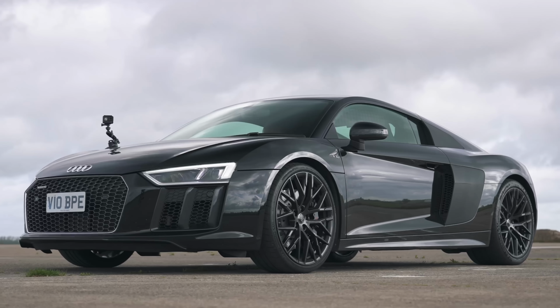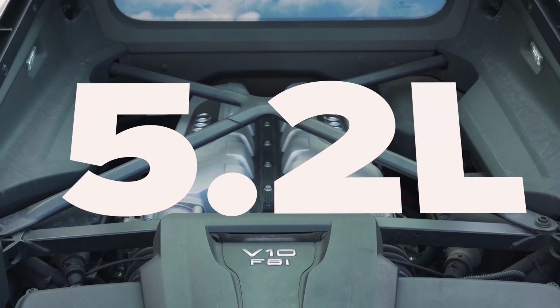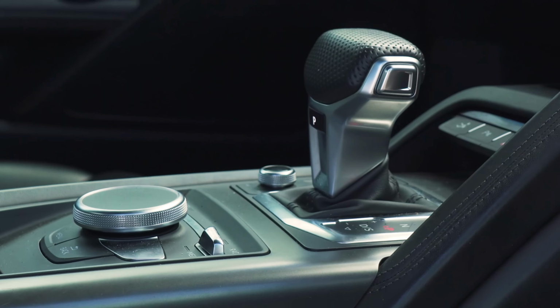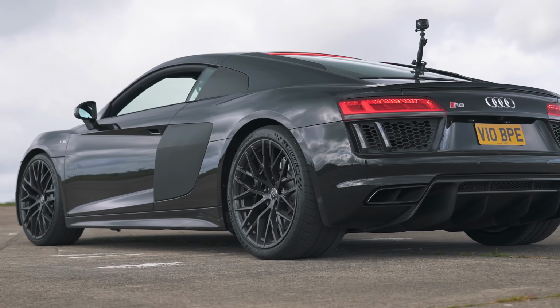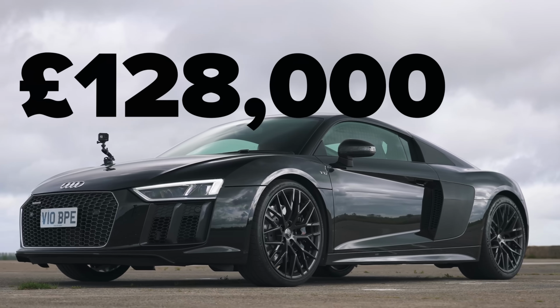You see, that is actually the pre-facelifted version of the R8 because I couldn't get the very latest one from Audi. Doesn't matter though, it's got the same 5.2 litre naturally aspirated V10 engine, and that car's engine's been tweaked so it puts out the exact same power and torque as the current R8 Performance that you'd buy right now. So it's got 620 horsepower and 580 newton meters of torque. It's got a 7-speed dual clutch automatic gearbox. It's got all-wheel drive, it's got launch control, and it's a lot lighter than this. Weighs in at just over 1.6 tons. More expensive though if you want an Audi R8 V10 Performance. They start from around £128,000.